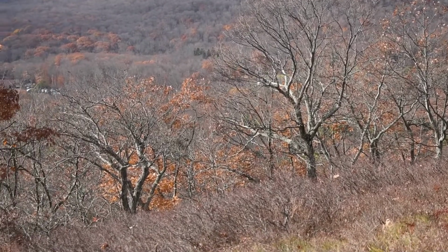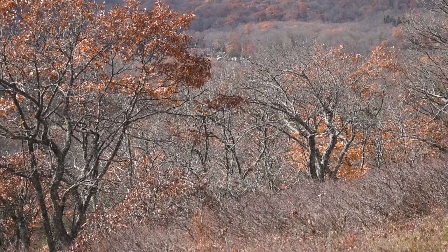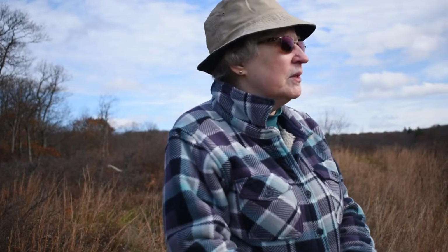And if you look at this when you come up here, and I really hope you will, when you look at this scene, you'll see trees everywhere. And if you come in the spring, everything will be bright green. If you come in the autumn, you're going to get a view of amazing fall foliage. And hopefully those trees will continue protecting our water.